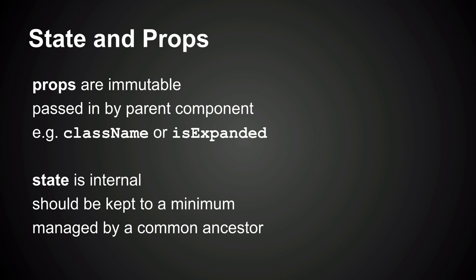So if you think of a radio button or something like that, the state could just be managing which one's selected. It's not really related to your model or the wider application. It's quite self-contained. But if more than one component needs to work with the same state, then it would be stored in a common ancestor.